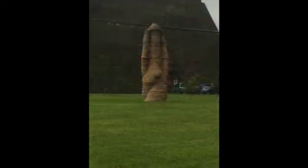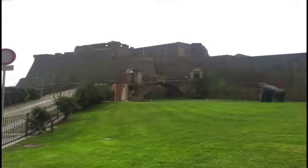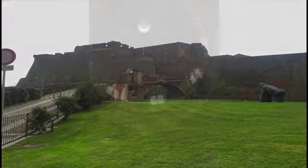As a teacher of ceramics, I'm always interested in what people do with coiled pots. This is the other Sistine Chapel, and it can't be confused with the first.